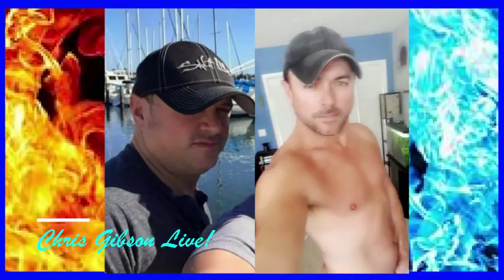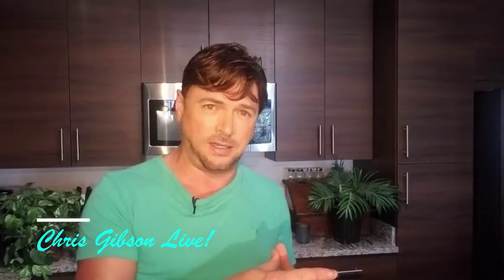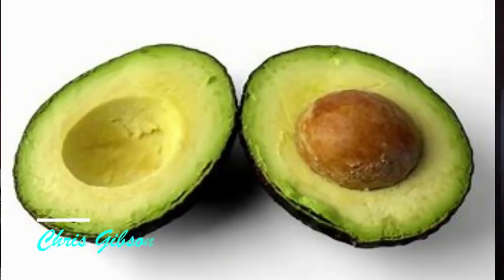And I did this not so much as part of the keto diet, but as you can see in these pictures here, I went in January of 2016 at 200 pounds to 173 pounds by March of 2017 using this method. So I'm going to share my secret with you, and that is avocados. Avocados are the key to doing this diet without feeling like you're starving.